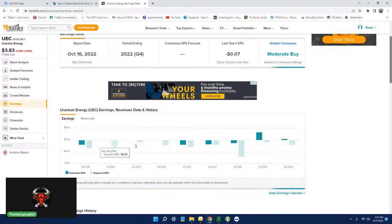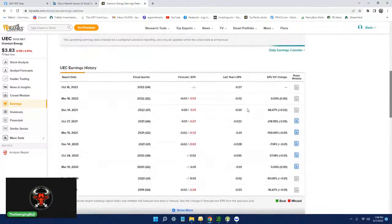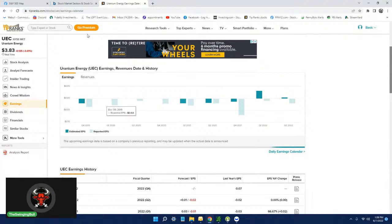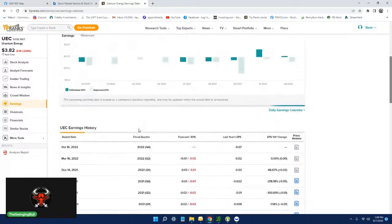Yeah, their earnings have not been great lately. Let's see what they've moved. It's so funny, their earnings are not good, but that's why I like TipRanks, because maybe they had good guidance or something. As you can see, they reported earnings, their last earnings on March 16th. The very next day, they were up 17%. December 14th, they're up 10%. October 27th, they're up 2%. UEC for calls. That might be the one.